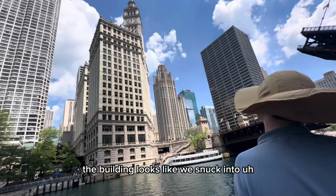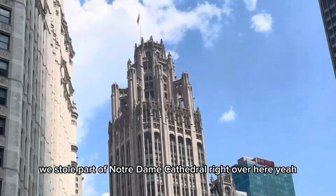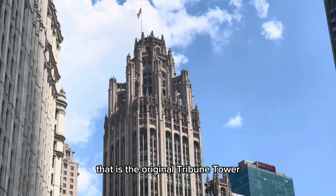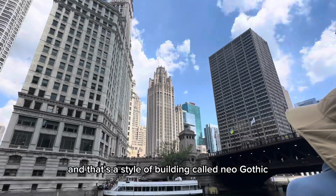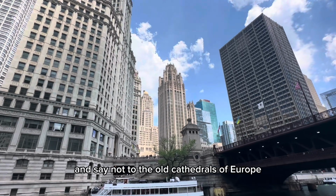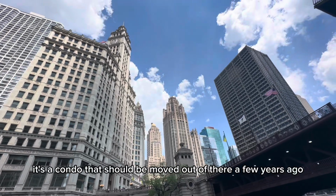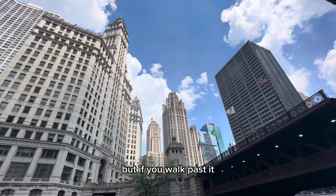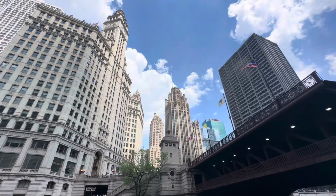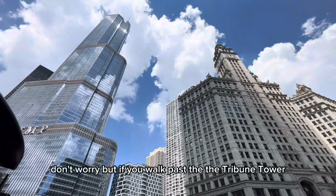So, all right, right off our bow, guys, just to our left over there, that building looks like we snuck into France in the middle of the night. Yeah, we stole part of Notre Dame Cathedral right over here. That is the original Tribune Tower, and that's a style of building called Neo-Gothic, and it's a nod to the old cathedrals of Europe, flying buttresses at the top and everything. Right now it's a condo. The Tribune moved out of there a few years ago, but if you walk past it, I do hope that bridge stops where it's supposed to, just letting you know. I'm kidding, it will, don't worry.